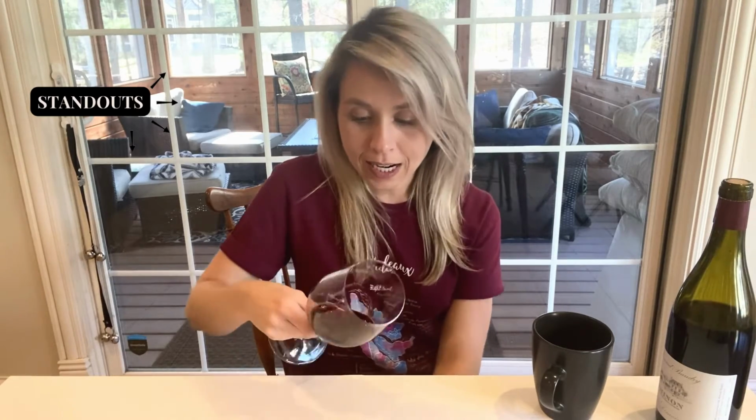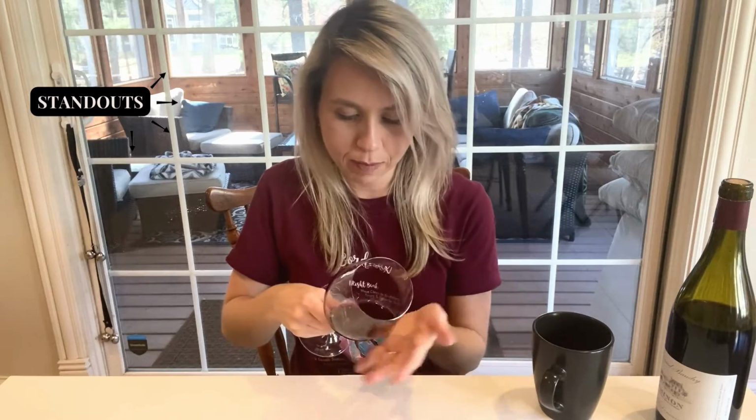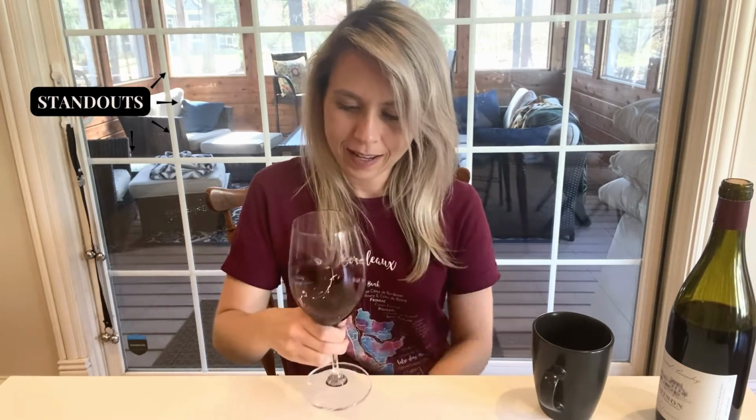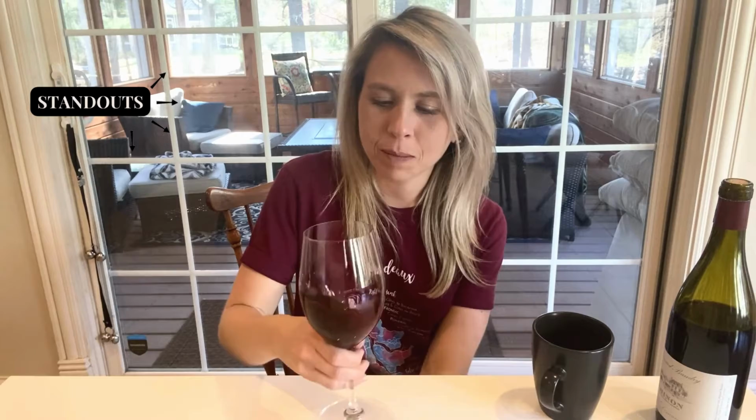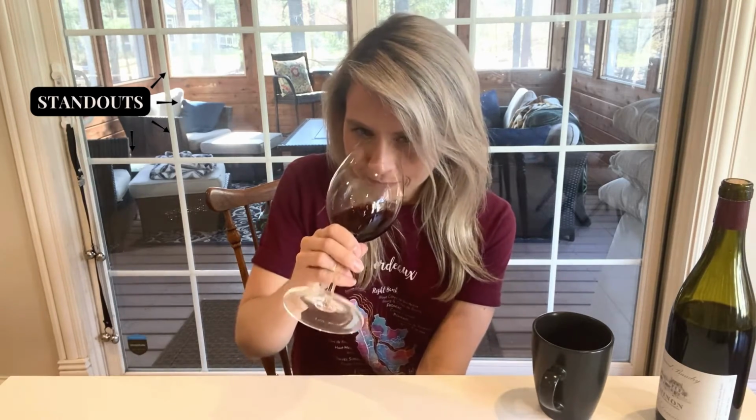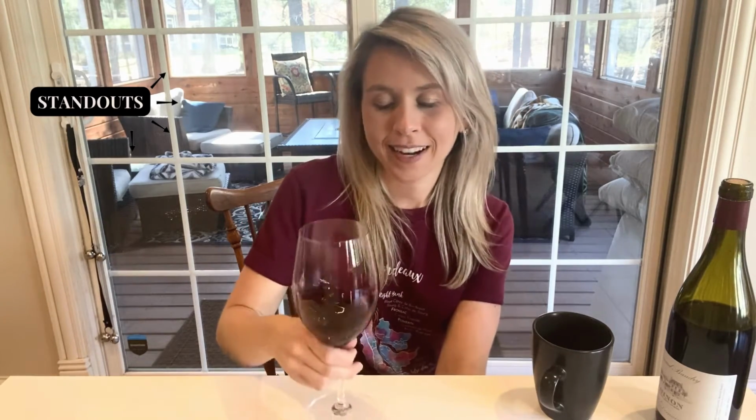So color, moderate ruby, medium ruby. It's pretty. Ooh, there's a touch of purple to this wine. This is one of those tricky ones that's kind of ruby, almost purple. It kind of trips you up, but I'm going to call this ruby. On the nose, I'd say moderate plus. There is green in this wine. There's also a lot of freshness to this wine, and I'm not getting ripe fruit and I'm not getting oak, which can sometimes cover up or mask those green flavors.